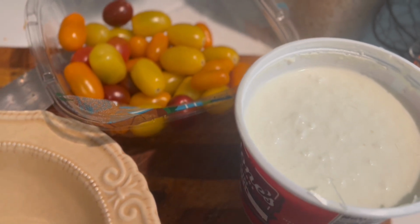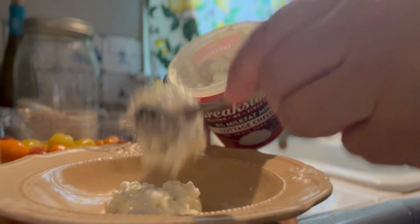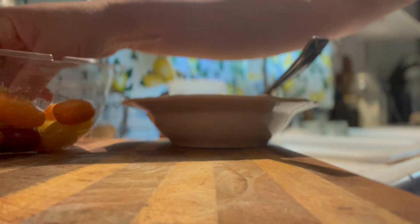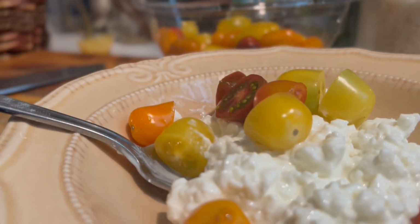One of my favorite breakfasts lately is cottage cheese and tomato slices, or cherry tomatoes like I'm going to use today. I basically top the cottage cheese with the cherry tomatoes or sliced tomatoes, add some salt and pepper, a little drizzle of olive oil, and it is the best breakfast in my opinion.